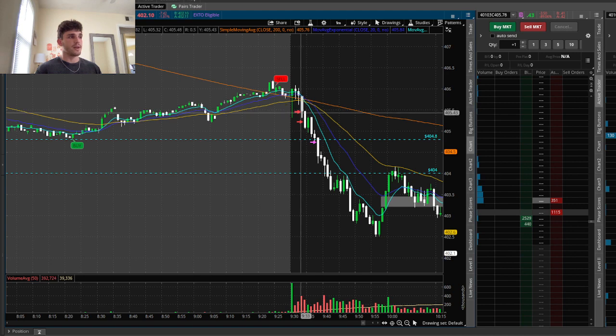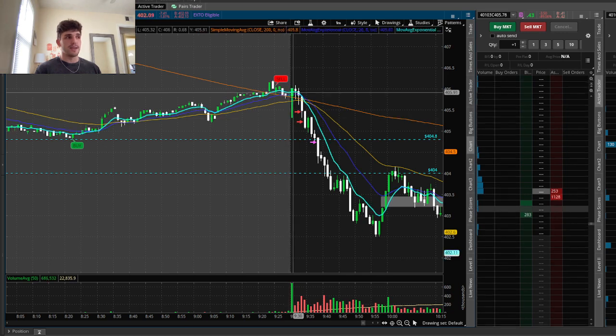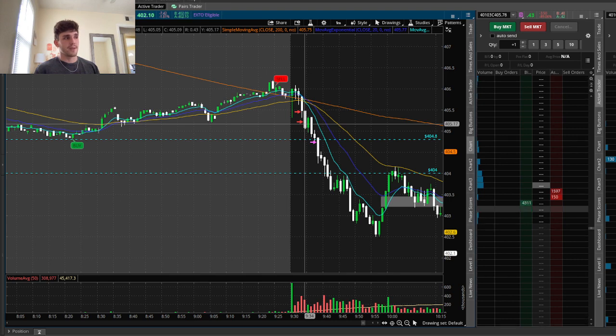So I entered one contract here at 933 and the second contract at 934. Once we began to follow through this initial bounce right off the open, right? We broke below that initial bounce of 405.32, broke below here, and we continued on down. That's when I entered another contract. And at this point, with two contracts, my average is a little bit higher.